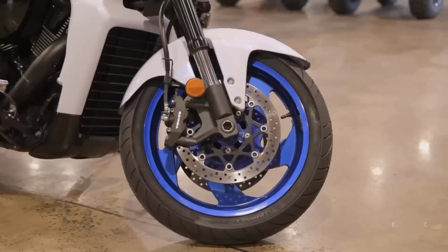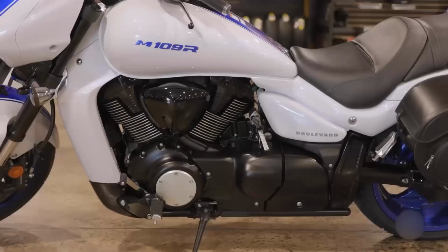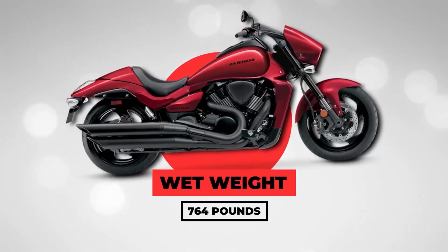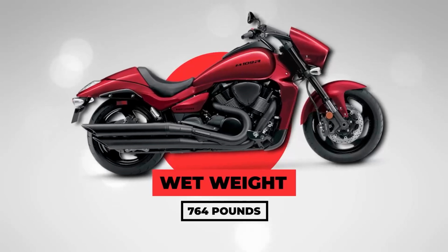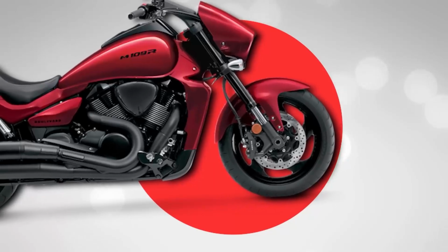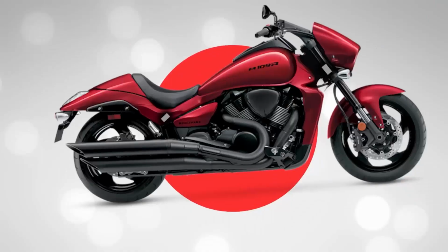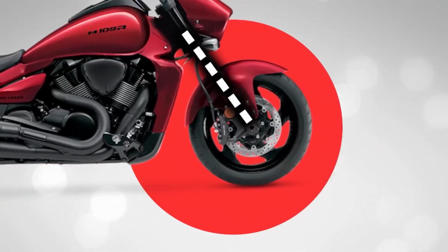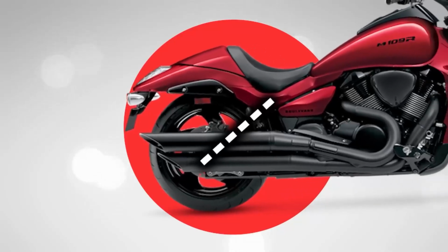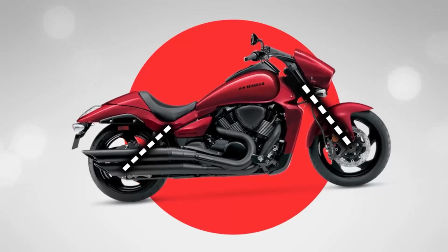The engine is liquid-cooled and tuned for high torque at low revs, giving it the pull of a freight train off the line. The bike weighs in at 764 pounds, but it handles with surprising stability thanks to its low center of gravity. The braking system features twin front discs with 4-piston calipers and a single rear disc with twin-piston caliper. Suspension is handled by inverted front forks and a hidden single-shock rear setup with link-type swing arm. The wide rear tire, measuring 240 millimeters, helps put all that torque to the pavement without drama.